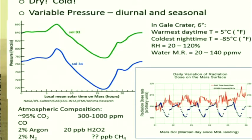Up to 30% of the atmosphere is CO2 migrating back and forth from the poles during seasonal changes. And so we see huge waves in atmospheric pressure throughout the Mars year. And so that might be something to factor in for certain surface effects.